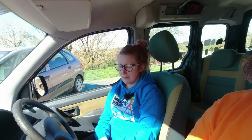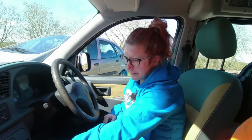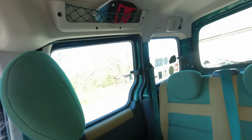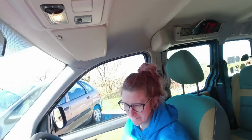Anyway, moving on from that, Bella is a Forte, so she's sort of bottom of the range. So you see blanking plates. We've got no aircon. We've got winding windows, no central locking. The rear windows, of course, are only pop-outs. But all 4 of them pop out, so you can get some air moving through here.